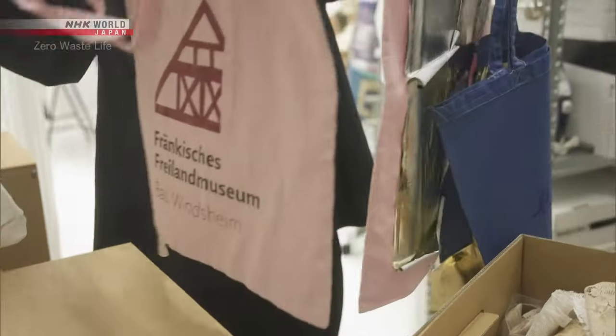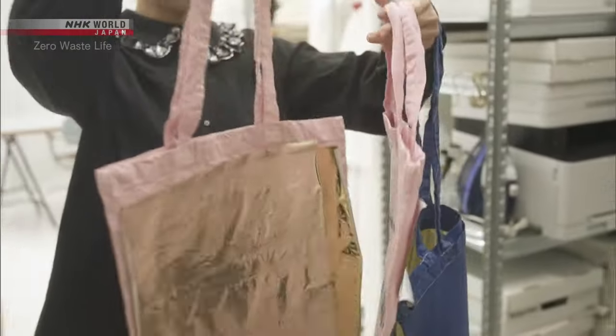She's finished hot stamping three of the bags. Okay, this.